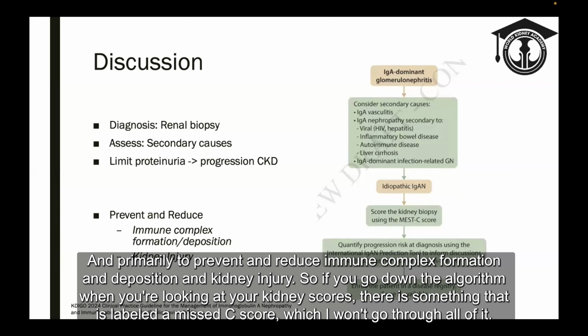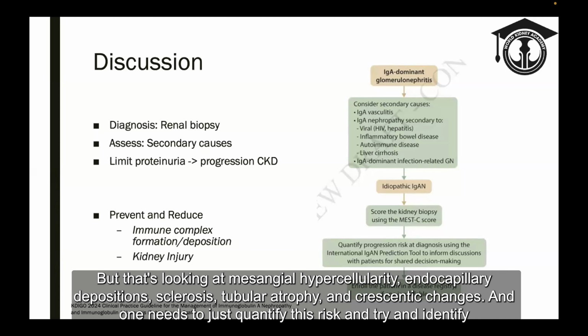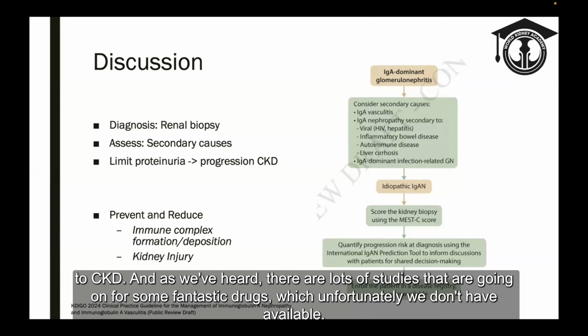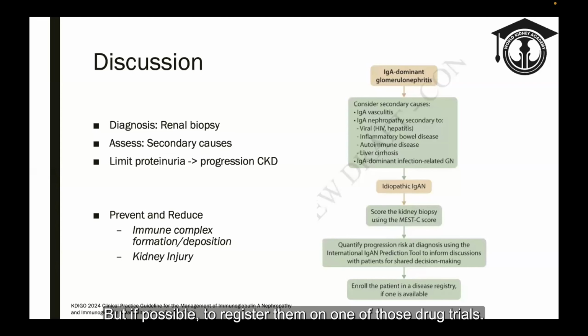So if you go down the algorithm, when you're looking at your kidney scores, there is something labeled a MEST-C score, which I won't go through all of, but that's looking at mesangial hypercellularity, endocapillary hypercellularity, sclerosis, tubular atrophy, and crescentic changes. And one needs to quantify this risk and try to identify the patients that are going to progress to CKD. And as we've heard, there are lots of studies going on for some fantastic drugs, which unfortunately we don't have available, but if possible, register them on one of those drug trials.